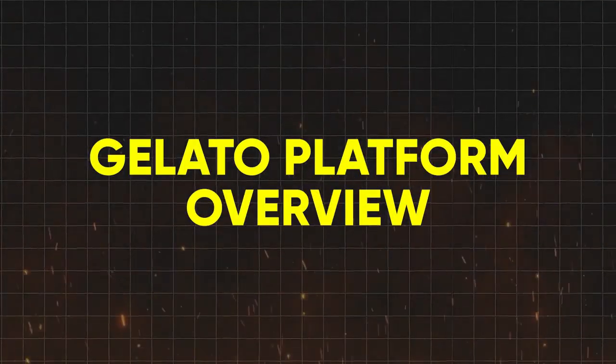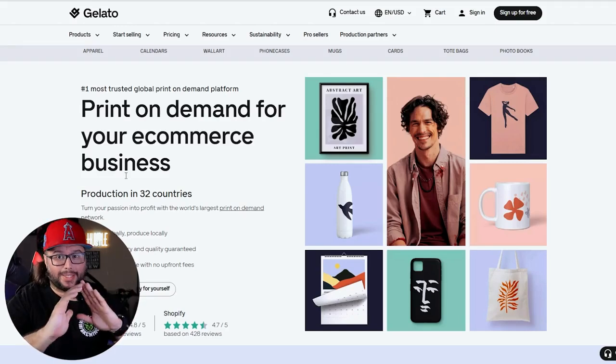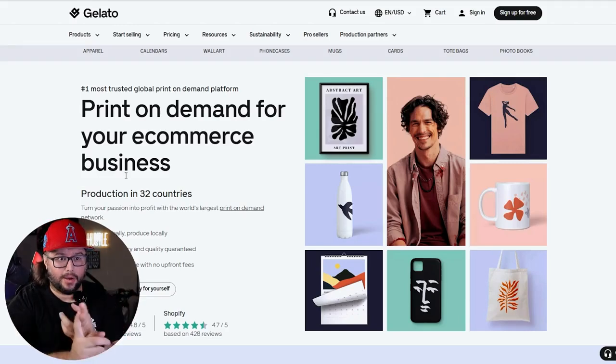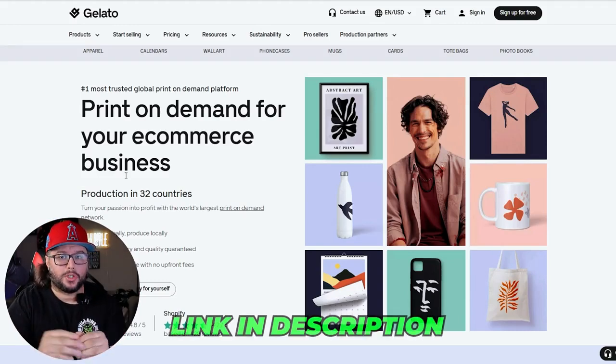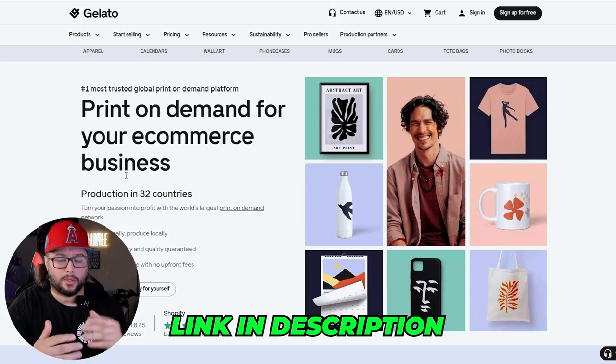Now, if you're unaware of what Gelato print on demand is, it's a print on demand service. Okay, what they're going to do is take care of the inventory. They're going to take care of the shipping of the product, and you're going to be paying for that, but you're going to be charging your customer X amount. So you're going to be in the middle, and you're going to take that profit from that product, right?